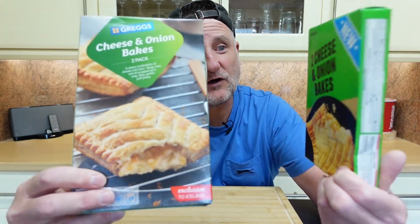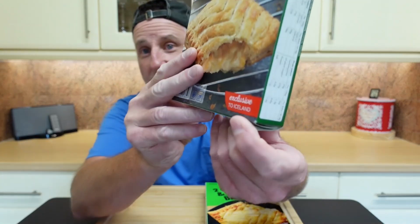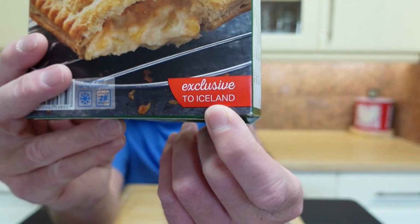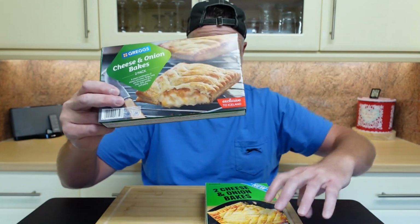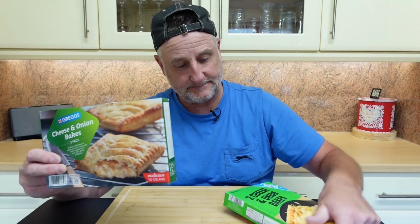And we have got some cheese and onion bakes. And these are actually both from Iceland. Now, oh, it does. So I was then going to ask the question, are Greggs products exclusive to Iceland? There's your answer. Yes, they are. Look at that.